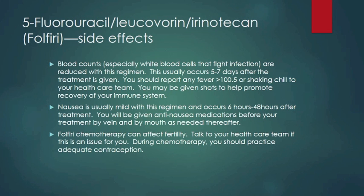Blood counts, especially the white blood cells that help you fight infection, can be reduced with this regimen. This usually occurs 5 to 7 days after treatment is given. You should report any fever greater than 100.5 or shaking chill to your healthcare team. You may be given shots, as we've mentioned, to help promote recovery of your immune system.